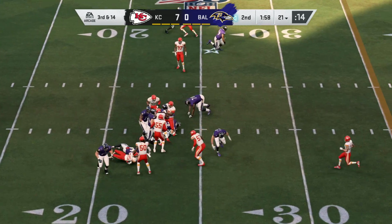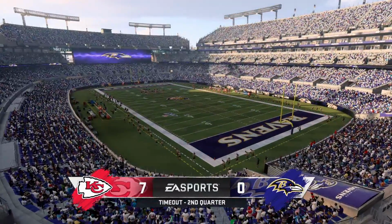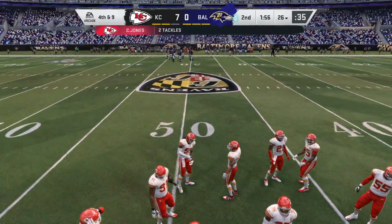On 3rd down, Mark Ingram. And this will not get close to the first down marker as he's brought down at the 26. The Chiefs will use the first of their timeouts. So as they take it over, we step aside.